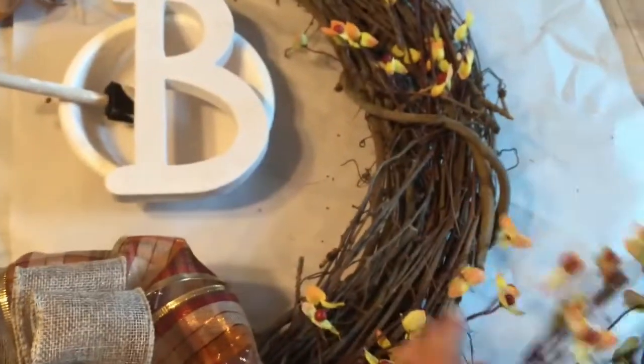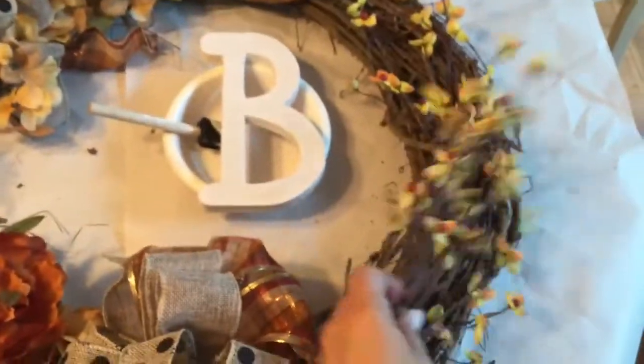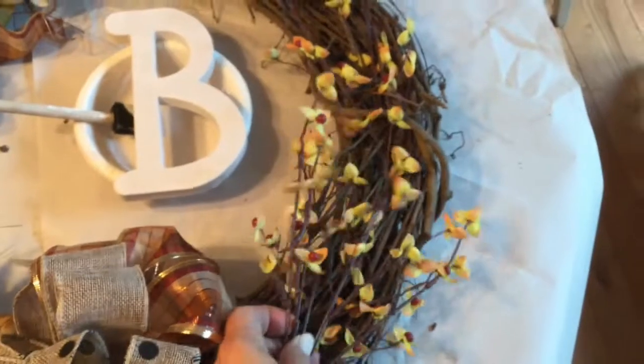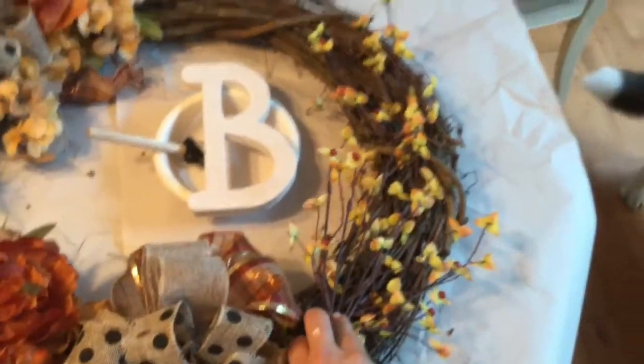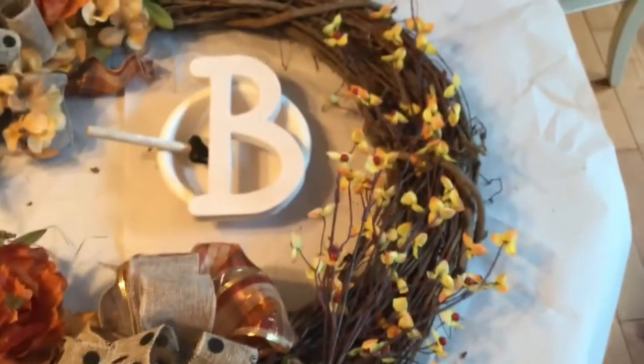Place this bittersweet on this side of the wreath here so it gives the bee, which is coming soon, a little nest, a little spot to sit in.